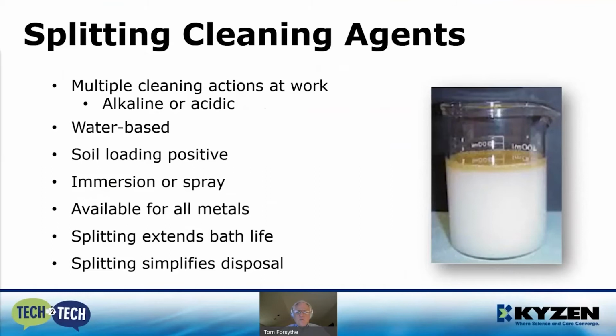When we talk about the splitting chemistries, we've got many cleaning actions, like that slide I showed earlier, whether it was wetting or deflocculation or what have you. Many of these are at play in these splitting products. They can also be alkaline or acidic, which is handy if you need to remove rust and things; those tend to go to the acidic range. Also, they're water-based materials. Soil loading is quite positive for this, not because they can absorb so much soil, but because they help remove the soil, and then they reject it. It floats to the top, as you see in this picture, where we've got a little brown layer over here, and that's very effective for tank life, because now that soil is removed, the product can continue to work. That helps extend the shelf life, which helps on the disposal. These products are designed for immersion or spray, sometimes both, but usually one or the other. And you can find them for a range of metals. Sometimes it's just one, but often they're multi-metal safe.